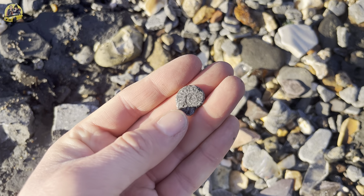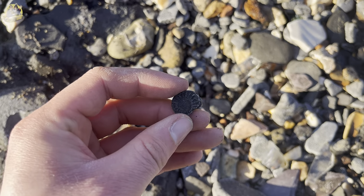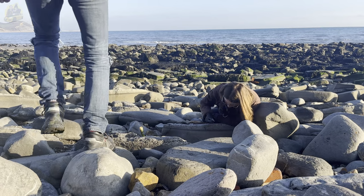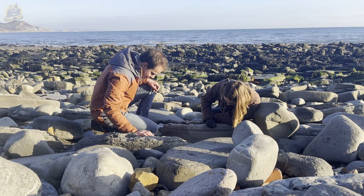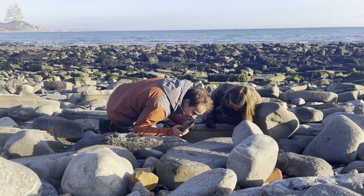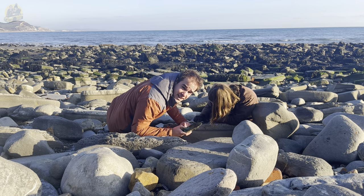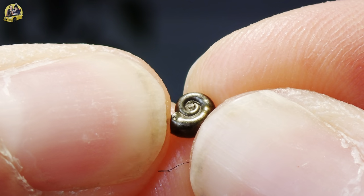Here we go. That's what I'm looking for, little ammonites. Not the most pronounced, but that's a good start. Oh, f***ing sake. Oh, we're going to have to bleep that. Found one and then it flicked out my finger. That's the problem with wearing gloves. Tiny. There. Oh yeah, that's it. That is tiny. That's cool. I'm going to stop wearing gloves.